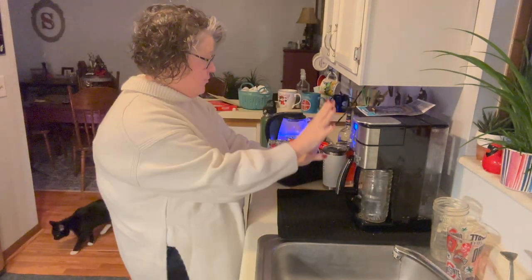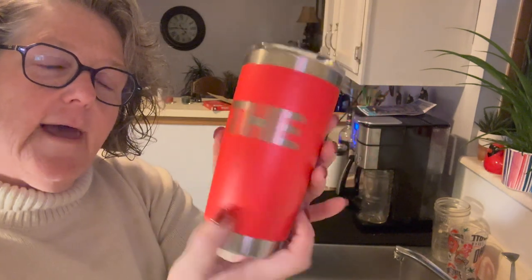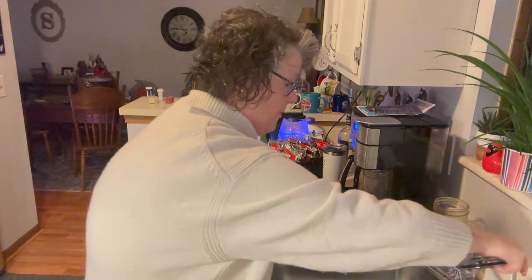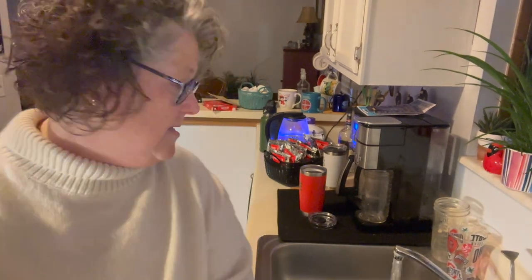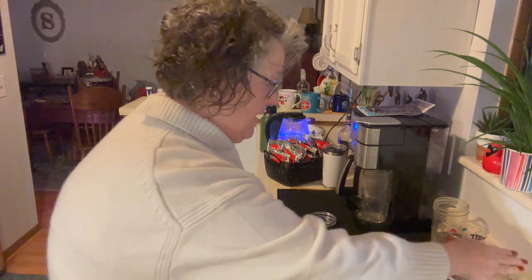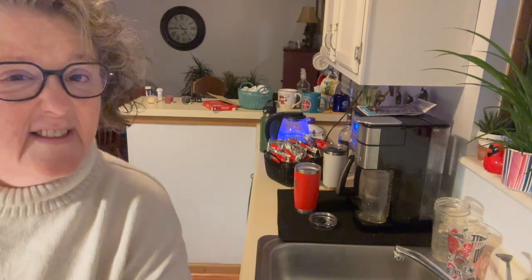So brewing the coffee, we'll take it in my Buckeye cup. They lost. I bought this Yeti at the game that we lost. We're gonna put some hot water in there. And now I'm gonna feed my boys. Hold on, I gotta get hot water. I like to warm up my cups so my coffee stays hot.